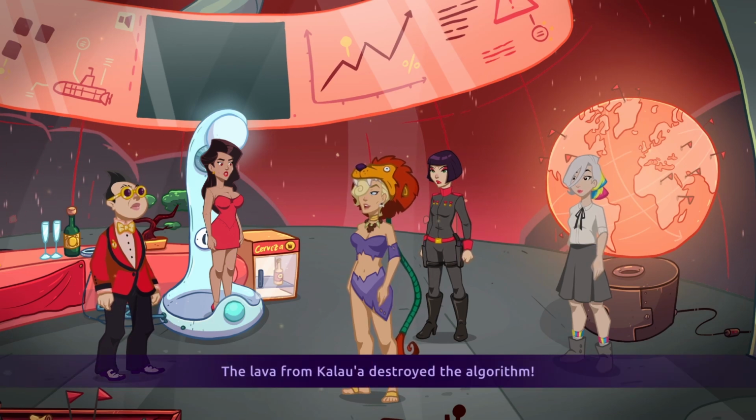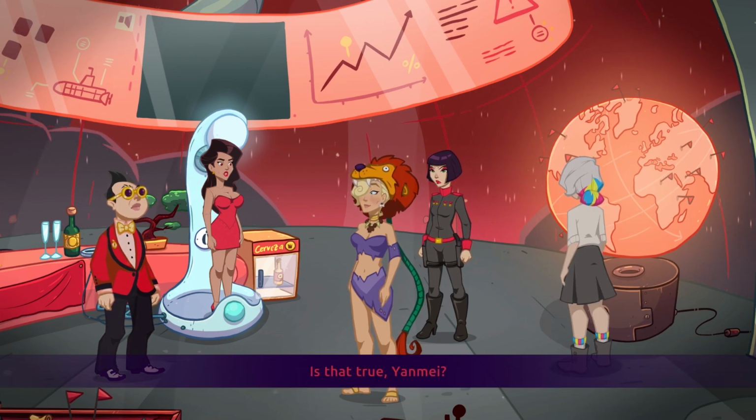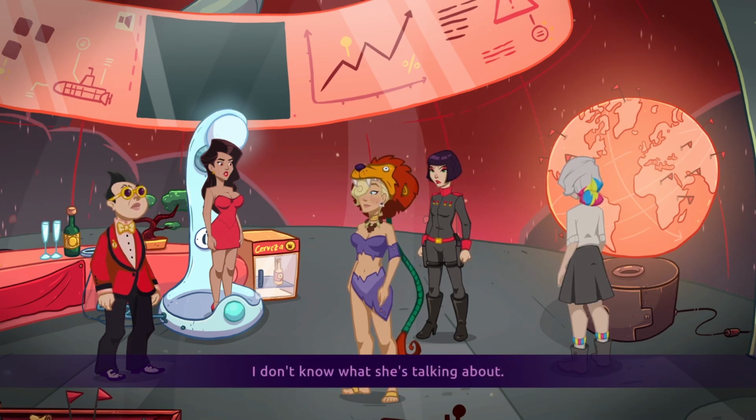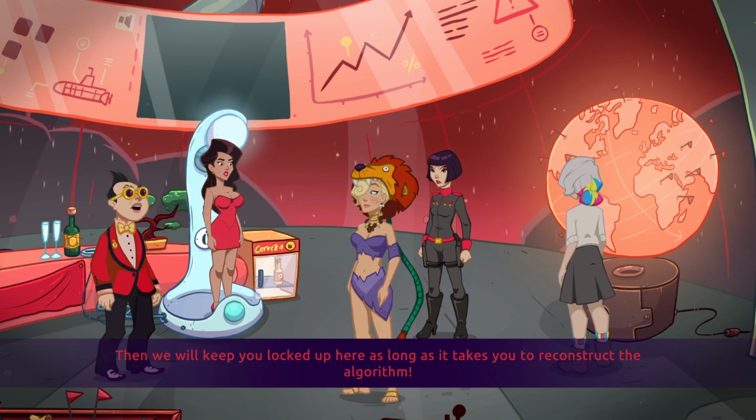The lava from Kalua destroyed the algorithm. I'm so sorry, Larry. But I won't forget your sacrifice. Is that true, Yanmai? I don't know what she's talking about. Besides, my mission was to bring Faith here. I threw that Larry guy in the lava. But where would he have gotten his hands on an algorithm? Then, we will keep you locked up here as long as it takes you to reconstruct the algorithm.